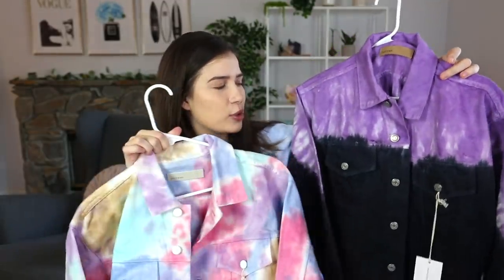So these are new from Revolve. I actually have not worn them out yet. This is the girlfriend denim, kind of black and purple denim, and then this one is more tie-dye, and I feel like these are so funky and cool and unique, and I just love girlfriend denim. I feel like if I never had another jacket except girlfriend denim again, I would be happy.